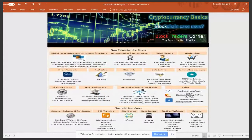But non-financial use cases: digital content, document storage. You have different companies like Bitproof, Scribe, Art Plus, Chainlink, Stampery, BlockTech. There are a lot of different companies out there using it for the digital content aspect. Authentication and authorization: they're starting to use blockchain for that, such as the Real McCoy, Degree of Trust, EverPass, Block Verify. Digital identity, which is going to be very big moving forward. Uniquid, One Name, and Trusted Tone are companies using blockchain and discovering that it can help in digital identity as well as marketplace. There's a marketplace providing premium rights and brand-based coins for different things, like My Power, which offers the ability for you to sell your different things online, as well as services, for Bitcoin and altcoin.